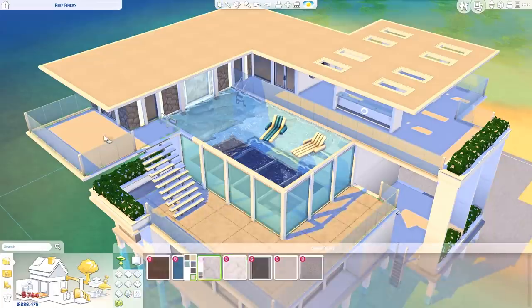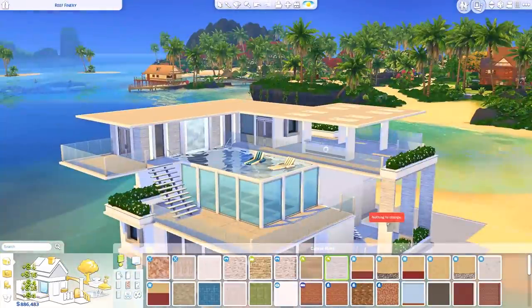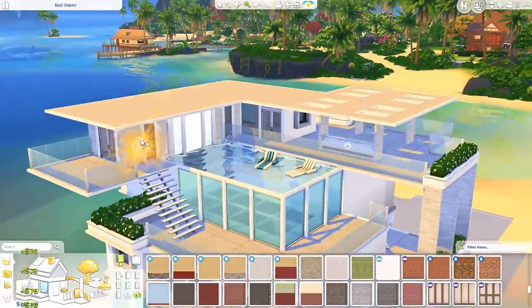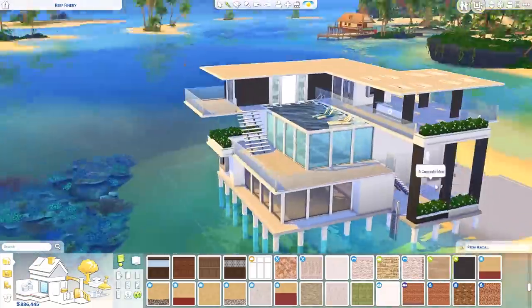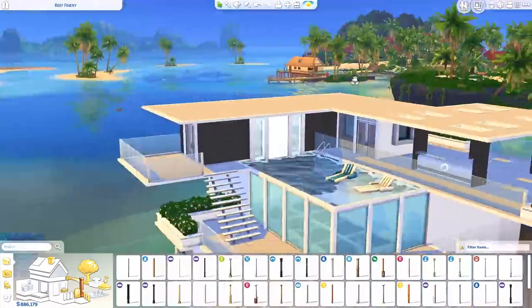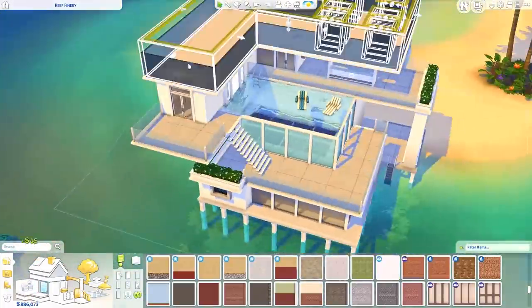I don't really like white in The Sims that much either because of the lighting. As you can see on the roof of the house right now, that's supposed to be white, but it's actually not. It's kind of beige. So I was struggling with that and I don't like it. If it has to be white, it has to be white, white. It can't just be beige. So I decided to change it.